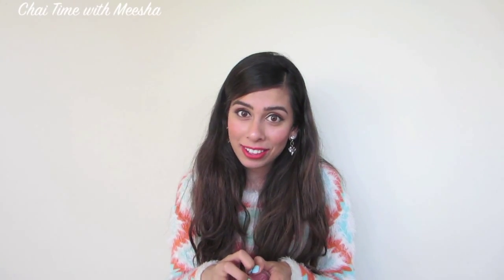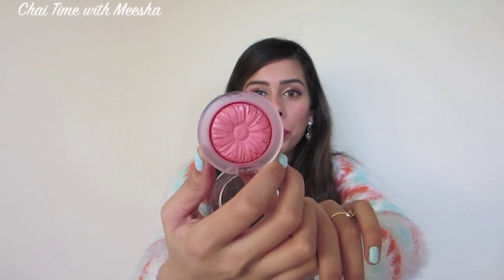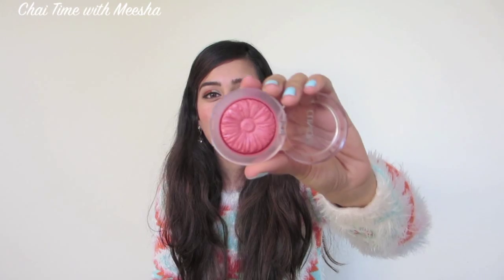The next blush I want to show you, again, I thought I was not gonna like this one, but it's from Clinique, and it's the Clinique Ginger Pop blush. And why did I buy this? First of all, the design. That is so beautiful, and something about ginger, I don't know, I think that's a cute name.